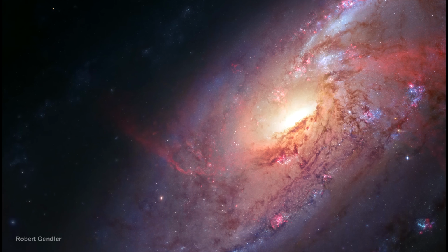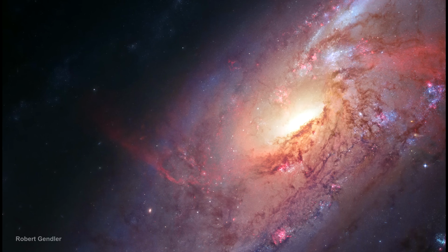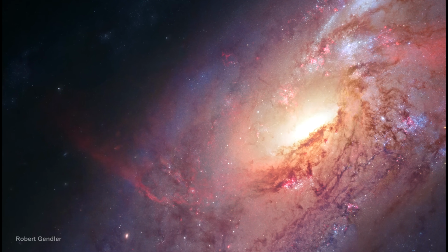These galaxies have supermassive black holes at their centers, which are surrounded by accretion disks of infalling material. The accretion disks are believed to be the source of the observed ultraviolet radiation.